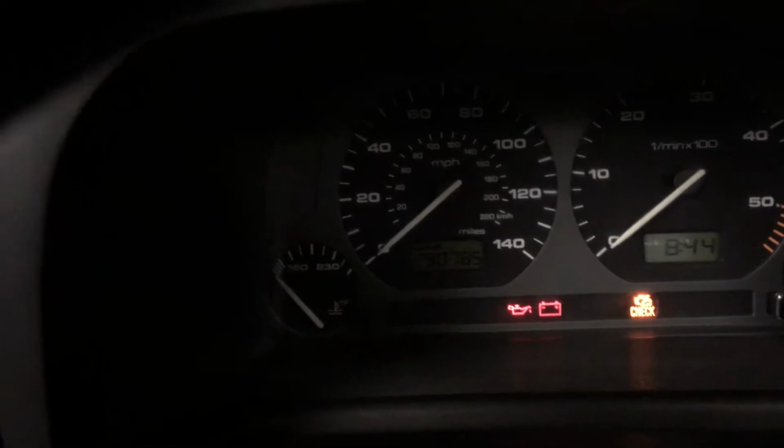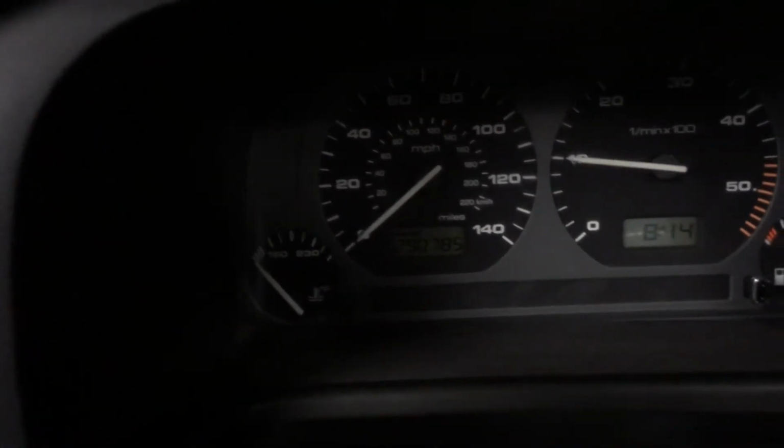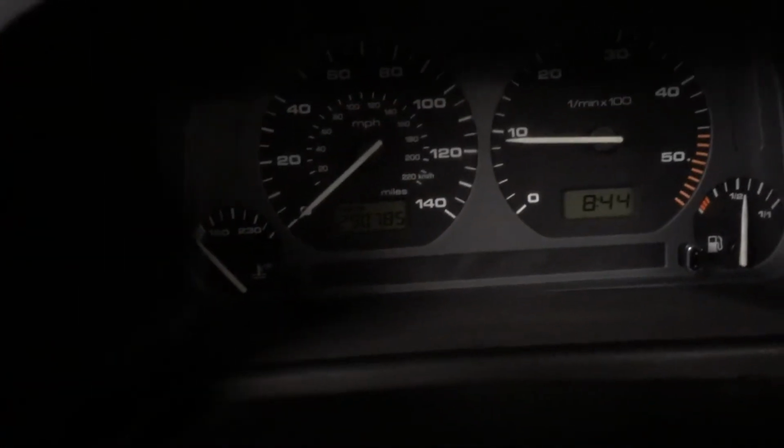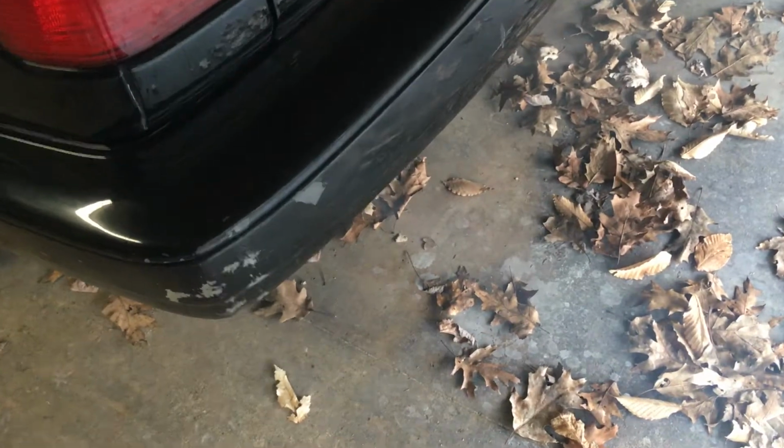Oh, no glow plug light. That's interesting. Strange. You can see it's... the camera doesn't pick it up as well as it is in person, but oh, there it is. It's back.